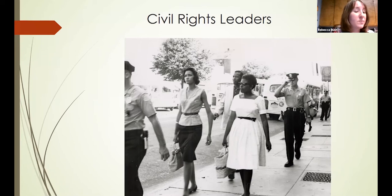A couple others were arrested for sitting on a bus at 12th Street and Broadway, so right in the heart of downtown. We have a couple other images of this incident from other angles, and you can see what doesn't show up in this picture is there is quite a crowd of spectators, both white and Black, watching this arrest take place. This is a favorite image of a lot of staff at the museum.